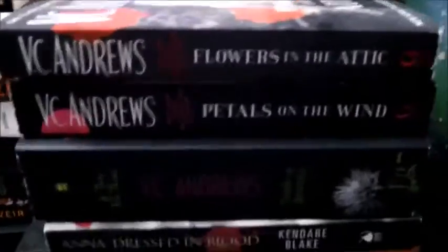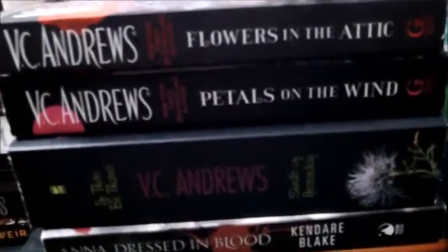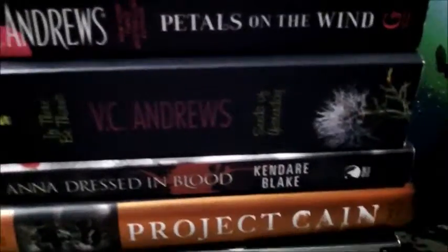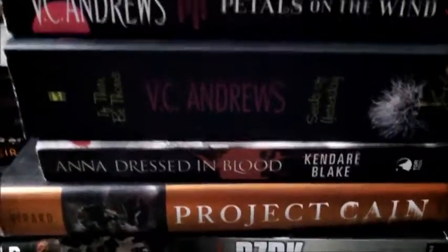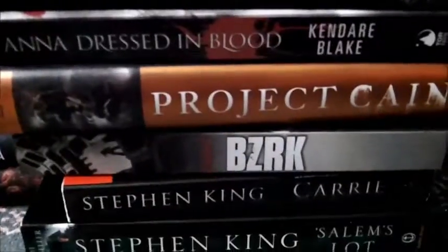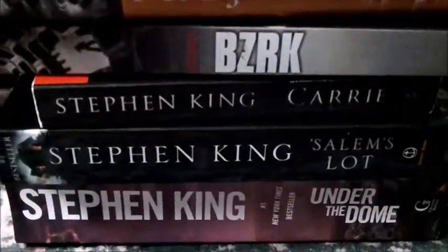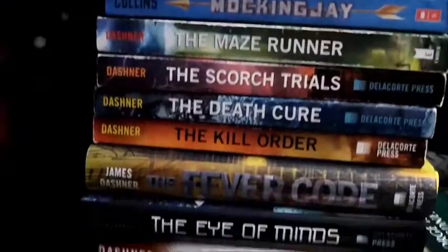Moving on, I have my horror section. So I have Flowers in the Attic, Petals on the Wind, and then a bind-up of If There Be Thorns and Seeds of Yesterday by V.C. Andrews. I have Anna Dressed in Blood by Kendare Blake, Project Cain by Jeff Gerard, Gone by Michael Grant, and then I have Carrie, Salem's Lot, and Under the Dome by Stephen King. We're almost done, I swear.